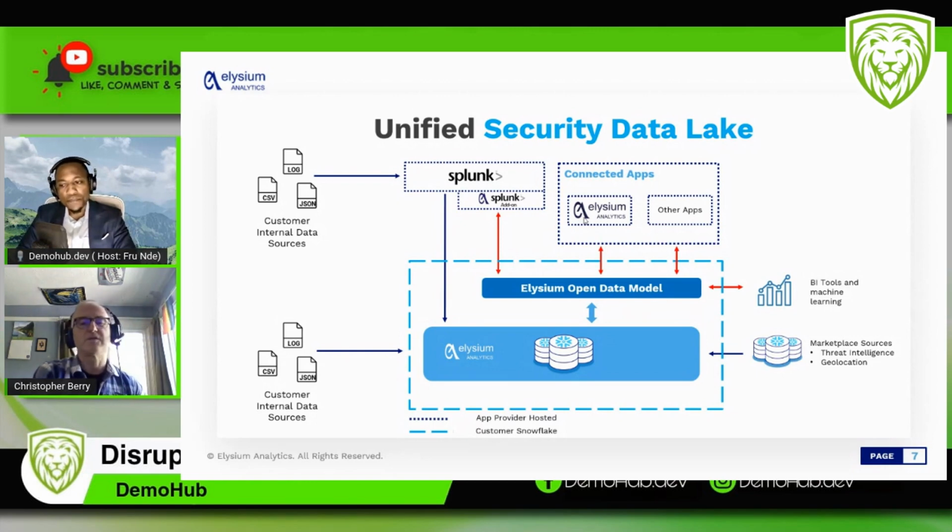Yes, we provide a whole bunch of out of the box detections that come with our solution. And we know that a lot of accounts need special use cases that they can build out with our platform too. That's awesome. And I know we're going to have a demo here, so I'm really excited to see that. So yeah, we can continue.